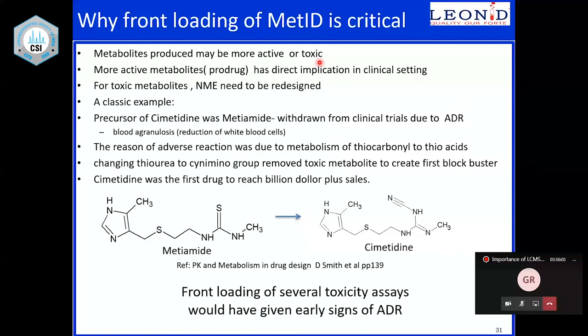Okay, so the more active metabolites, which are prodrugs, that is okay. Because when the drug enters the gut, let's say, and if it is metabolizing there and goes into the stomach later, that active principle is available for action. So you make a prodrug so that it will pass through the gut without metabolizing, then it enters into the body. Or you change the route of administration. So this information will be very good. So these prodrug active metabolites have direct implication in the clinical setting. For toxic metabolites, these new molecular entities or NCEs, new chemical entities, need to be redesigned completely.